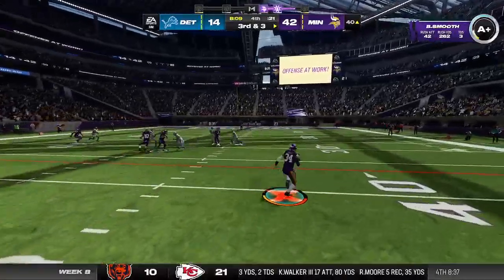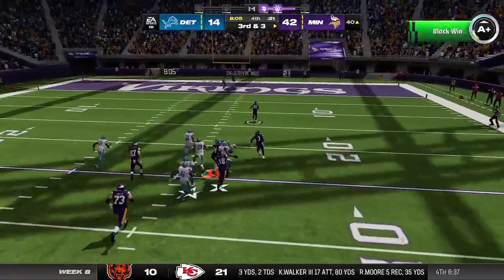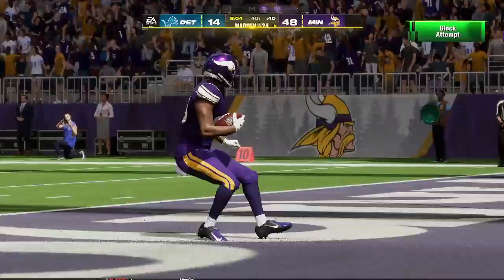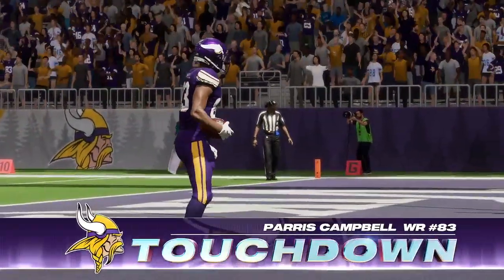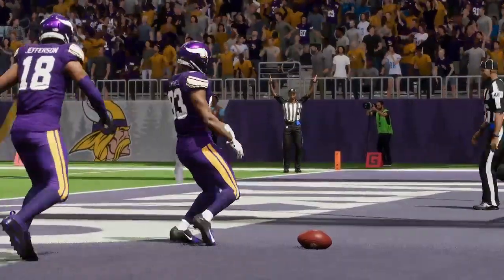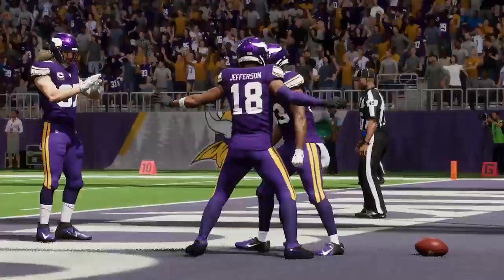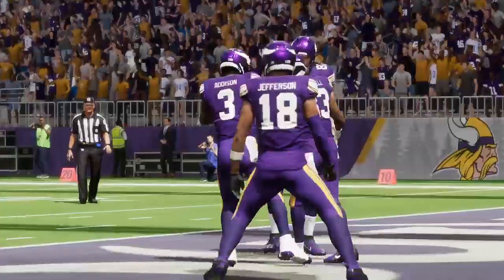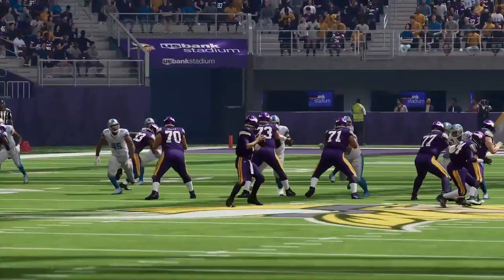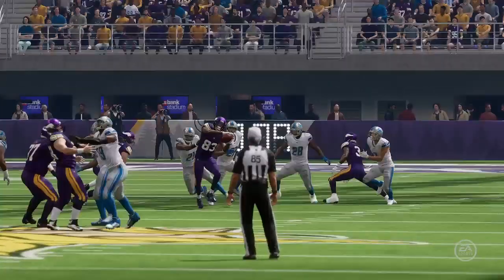Now a shotgun snap as they'll look to throw. He's got his target. That's complete. He's going to have the 1st down and more than that. Touchdown, Vikings! Paris Campbell with his 2nd touchdown of the afternoon. And the Vikings add on to their lead, and it's looking like that win streak is going to extend another week. Boy, he has been fun to watch throwing the football in this one.